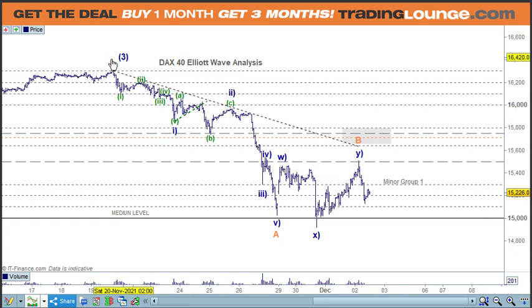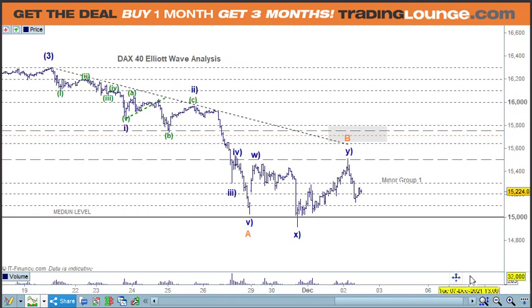We're working both counts. So we could look at it as wave A down here and then a WXY for B. But once again, it hasn't quite reached where we wanted it to reach. I don't know if that's that important or not. But you can see that the market's come down and bounced off this support here. And that's all it's doing. It's just bouncing.